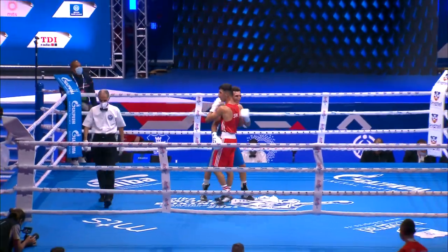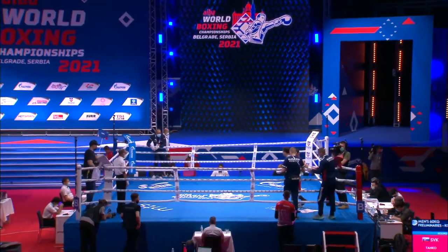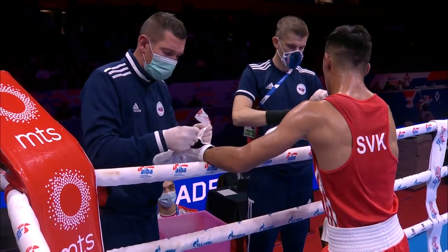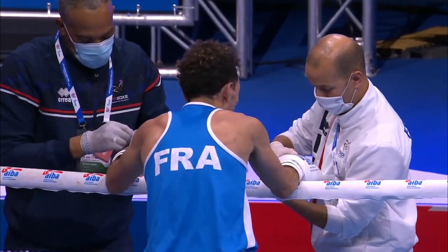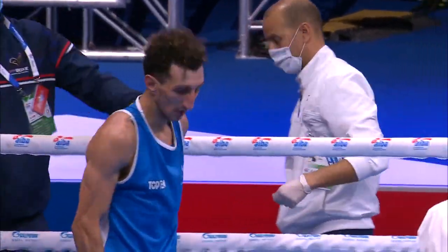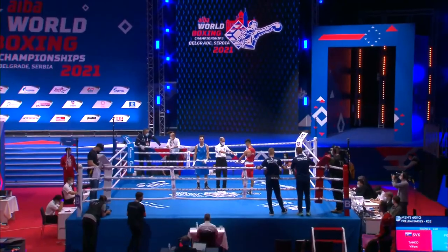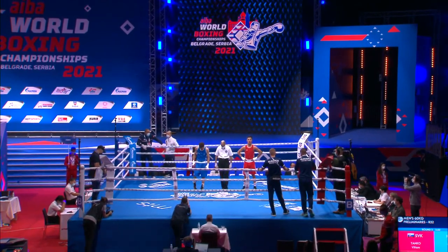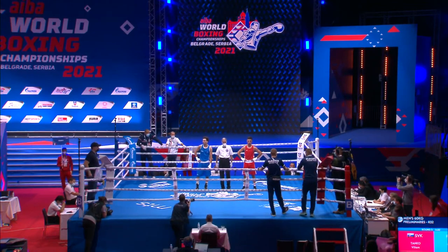There goes the bell. Touch of gloves between the two. Oumiha has run out a comfortable winner there. Tanko did all that he could. His first win in a world championships came in his previous fight, William Tanko. Oumiha will go on to the round of 16, where, as we know, he will be in with Tony Canyon.